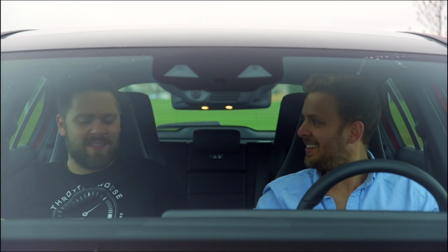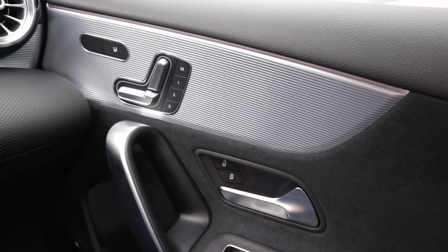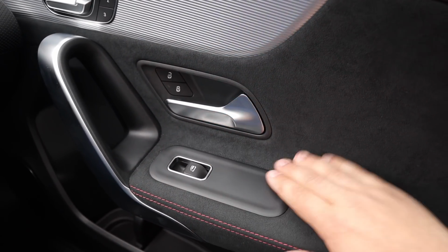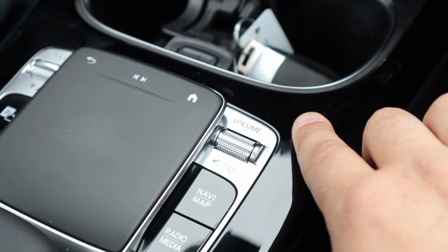All right. It's just in a different league. Welcome to luxury. The door is soft, this is soft. Can we start with the bad stuff? What's the bad stuff? Piano black. Everywhere. Down here too. Which I assume you can trim out.